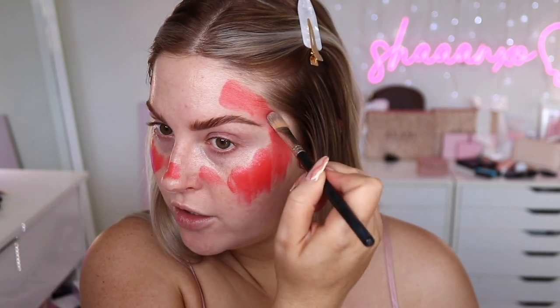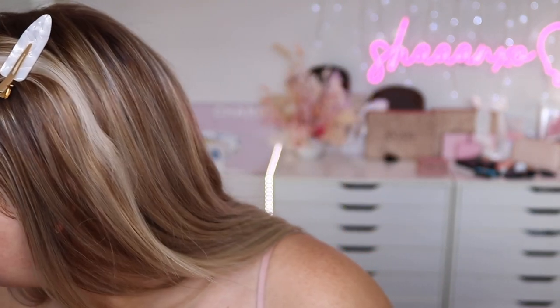Alright, so I think this is pretty good. I'm just spreading it out a little bit. I do have a sponge here, but I'm just using the brush first. It looked like a superhero. It's a vibe. Actually, I'm going to use a brush because most people seem to use a brush to blend it out. So I'm going to use an angled face brush. Just kind of tap it to blend it.